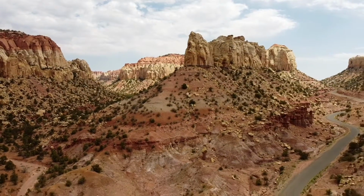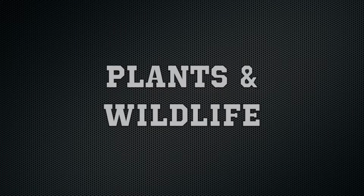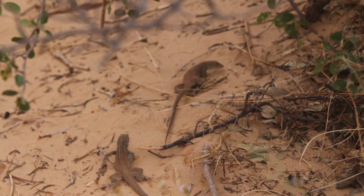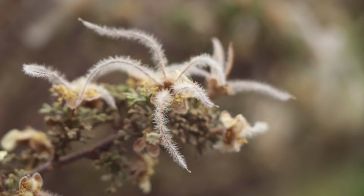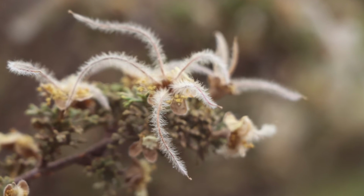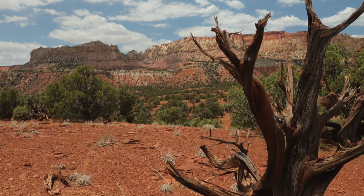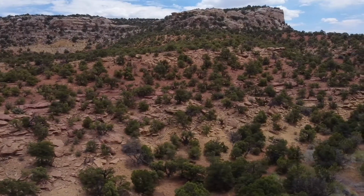Some plants and wildlife that you can hope to see on this trip are going to be, well, lizards. I mean, you are out in the heat. At least when we were there, there was not a lot as far as animals or plants and wildlife. So I'm only going to give this a 2 aviators for plants and wildlife. But of course, you've got all your desert plants, all that kind of stuff. So that's what you're coming to see. But there wasn't a lot of bigger plant life or bigger animal life at this part of the state.